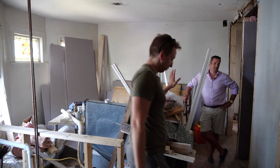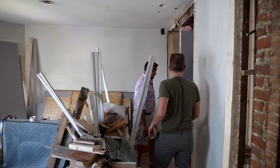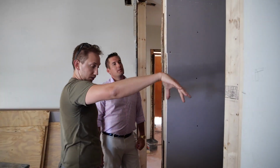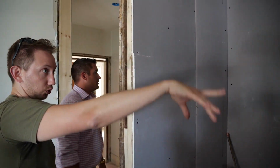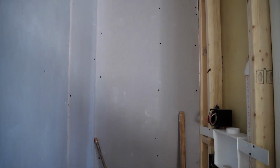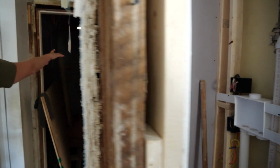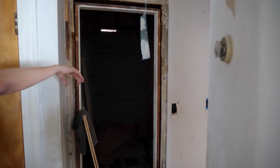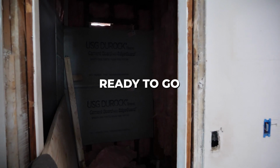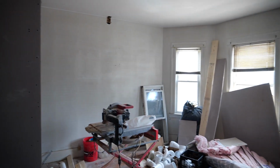Other stuff that's cool in terms of the rough: this is our framed out laundry closet. You can see all the plumbing that goes in with the drainage to create the in-unit laundry. We have our existing bathroom in this corner, which you can see is gutted to the studs. We insulate, do new plumbing, new electrical, and make sure everything's ready to go. We have our bedrooms off the corners.